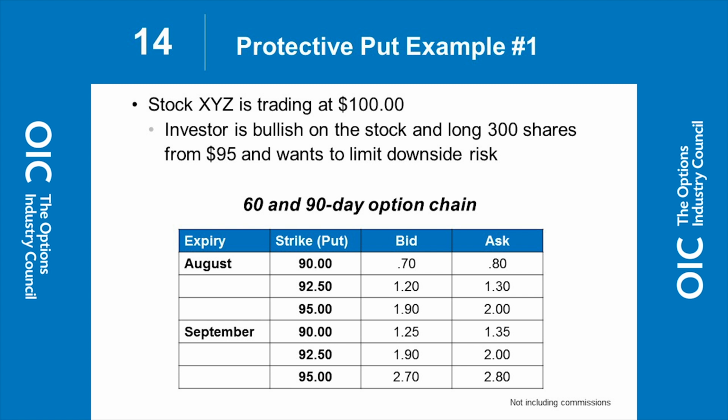Yeah, so here's the question about which month, how much protection do I need? I've got a good question about selling out a put. Let's just cover that real quick. Can a put be sold back at a profit?